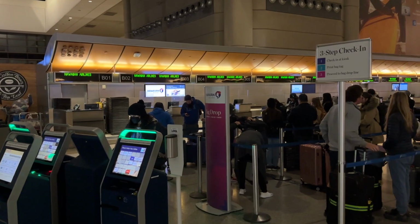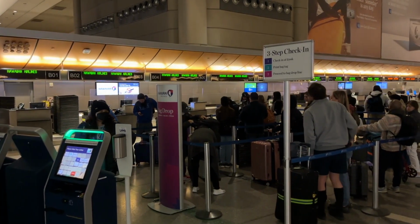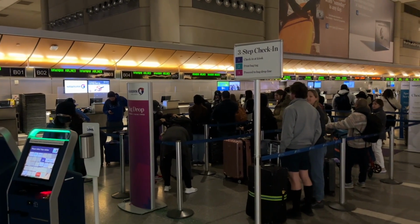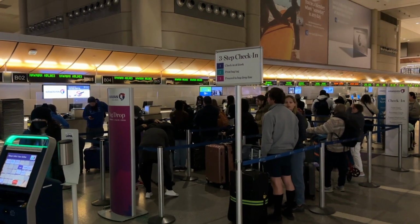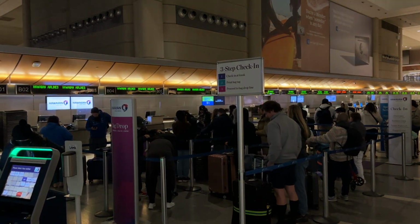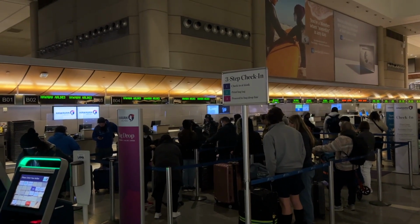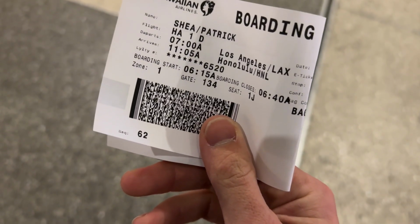For domestic flights, this is no problem. If you have an international flight, it may block your ability to check in if they do have to check your documents at the counter, but that will change depending on what airline you're flying. But for Hawaiian, it was absolutely no problem, and considering that I was planning on carrying on my bag anyway, it was no big deal to use that check-in kiosk, cut the line, and head off to security.